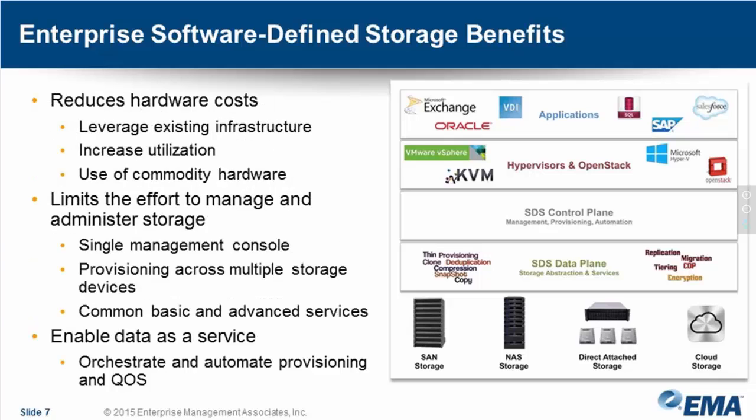So what are the benefits that people see through this abstraction of storage, of all types, across the enterprise? First off, and really bullets 1 and 2, depending on the customers that I talk to, can flip-flop in order of importance. But number 1 is reducing hardware costs, and there are a number of ways that that's done. First is, and this is very important, leveraging existing hardware.